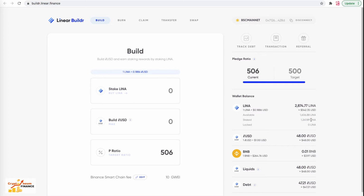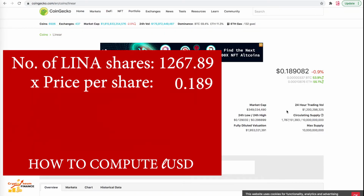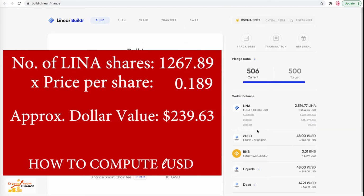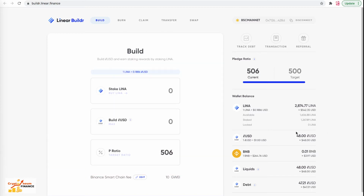If we were to do a very quick computation, 1,267.89 LINA times the price of LINA right now, which is about 18.9 cents, will give us an equivalent of $239. And if I take 20% of that, it's about 47.9, so $48 if you round it up. And that's how much LUSD. So this is basically just a loan that they're giving me that I can go ahead and use in the exchange.